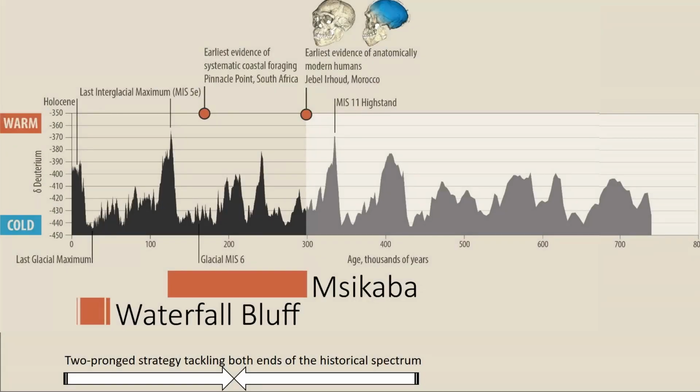My plan all along has been to work from both ends of the historical spectrum and build a single continuous record of coastal foraging in southern Africa for the first time. I am now confident this goal is achievable. What makes Imtikaba, Waterfall Bluff, and the numerous other sites like them so exciting is that they preserve deposits that span the time frame for the origins and evolution of the modern human lineage.